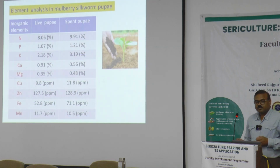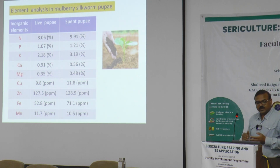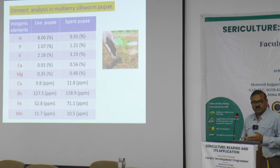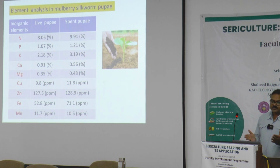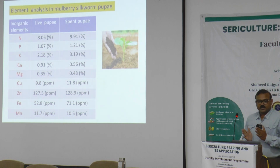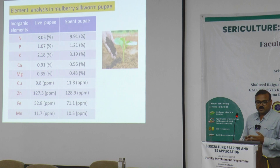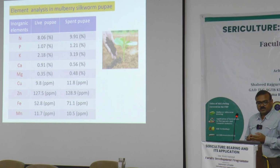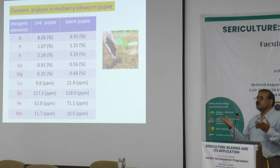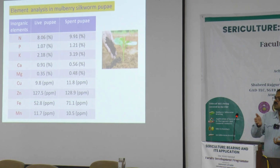And we carried out complete analysis of minerals. In addition to the heavy metals, we studied all inorganic elements, particularly nitrogen, phosphorus, and potassium. These are the major inorganic elements present in silkworm pupae. Nitrogen is around 8.8%, phosphorus around 1%, and potassium around 2%. And any fertilizer contains NPK. All these components are there in the silkworm pupae.